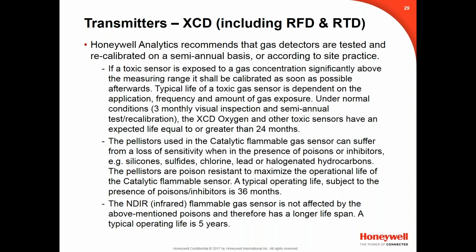On the XCD, it's much the same. Typically, we're going to do a 3-month visual inspection. Electrochemical cells typically have shorter lifespan than, let's say, a catalytic bead sensor. And so usually we can get greater than 24 months out of them. I think the warranty period for toxics and oxygen is 2 years.